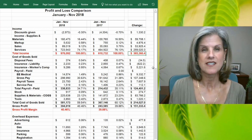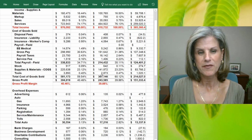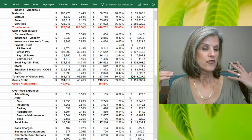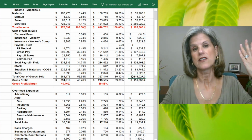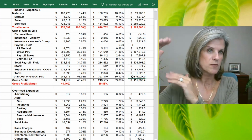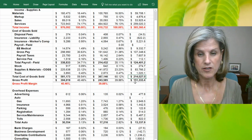I am $365,000 ahead of where I was last year. And then when I come down here, of course, if I look at my expenses, my cost of goods sold, they're going to be higher than they were in 2017 because I did $300,000 more in revenue. Remember, my cost of goods sold is always going to go up in relationship to my revenue. So naturally, those costs are going to be higher.